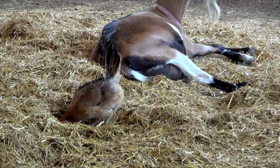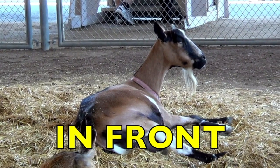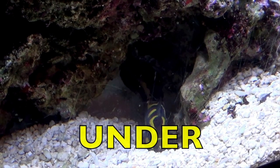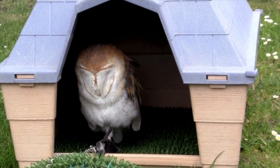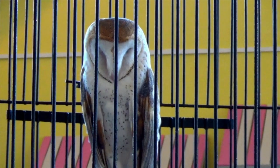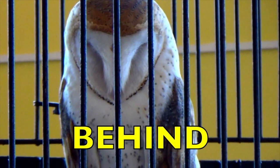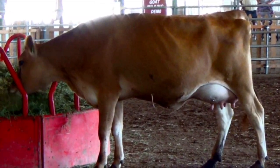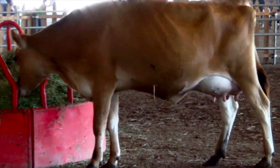Boys and girls, from where you are looking, where is the hen? In front of the goat, yeah! Where is the fish? Under the rock. Where is the barn owl? Inside its house, sleeping. Here's another barn owl. Where is he? Behind bars or inside a cave? Where is the cow's head? Between the red bars. Great job, you guys!